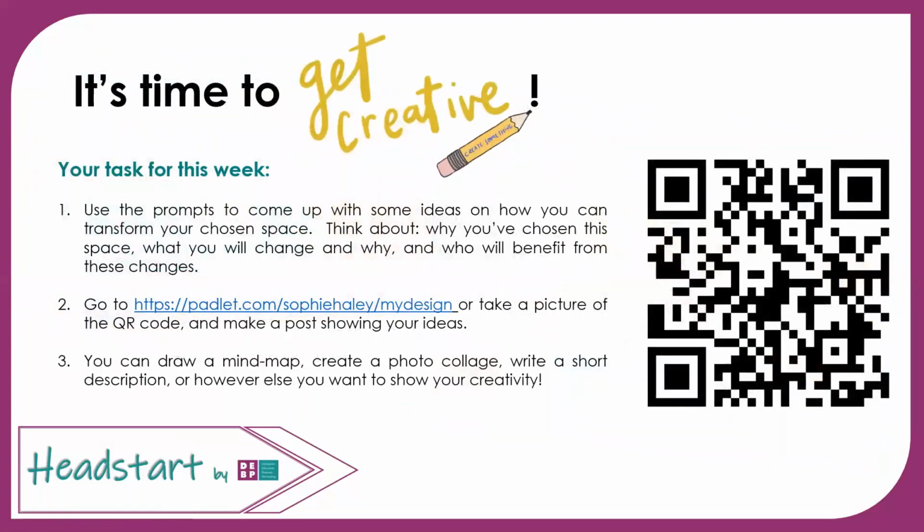So your task for this week is we'd like you to do something similar. Use those questions and those prompts that we talked about. Try and come up with some ideas on how you can transform your chosen space. Think about why you've chosen it, what you'll change and why, and who would benefit from these changes.